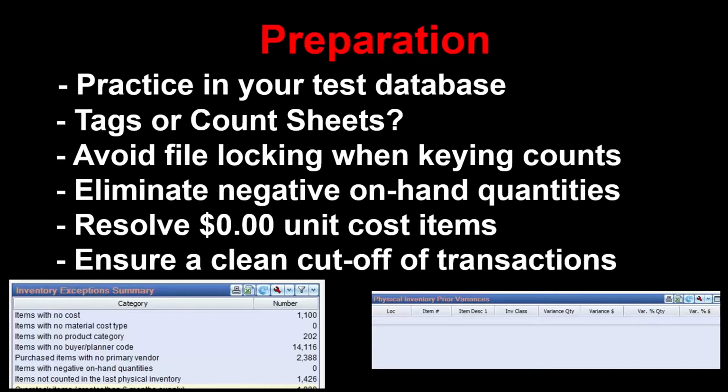Okay, the next thing you have to make a decision on is, are you going to use actual tags? We'll call them 2-part tags, where you're leaving one part on the shelf or on the bin or taped to the item, or are you going to use count sheets? By count sheets I mean that we've taken our tag file, exported it to Excel, sorted it by bin and row or section, something that makes sense, and then we hand out 8.5 by 11 sheets of paper that maybe have 40 or 50 items on it, and then they turn those in. So it makes a big difference in how you're going to do this.